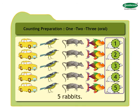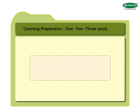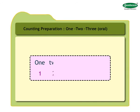5 rabbits. So now, count the numbers 1 to 5 orally with me. 1, 2, 3, 4, 5. Keep practicing these numbers orally.